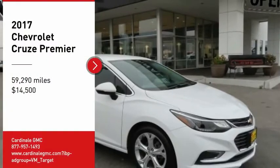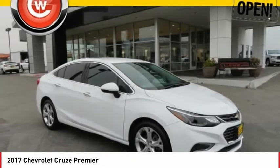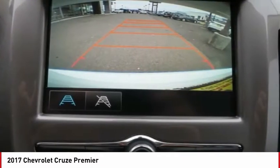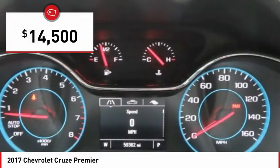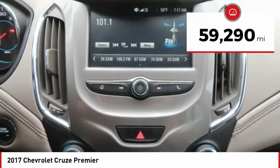Make a great choice today with the 2017 Cruze. The Cruze blueprint calls for more than you'd expect and is priced below $15,000. This vehicle has less than 60,000 miles.